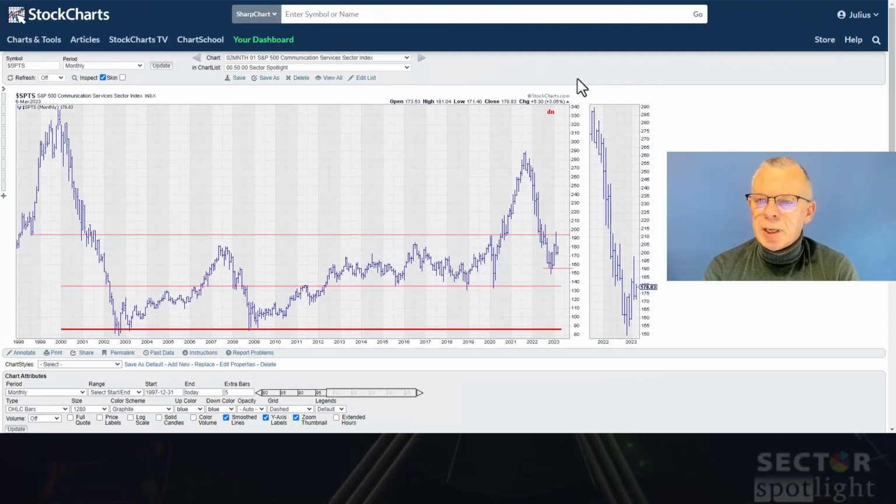How did the month of February end for the sectors? As usual, we go over the completed monthly charts for the previous month. So this month, that's the month of February, which ended last week. And we're going to go over all the individual monthly charts. So just to make sure, this is all about absolute price trends.